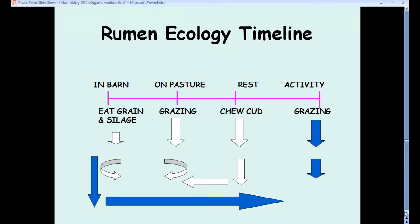The other thing that happens is, if you think about what's happening in the rumen, our cows come in the barn, they eat grain, or maybe they eat a little bit of silage. They go out on pasture and they graze. They rest, they chew their cud, then they get up and they graze again. What's going on in the rumen is that non-fiber carbohydrates come in from our grain, and then they go out and graze, so they get some protein. And when that happens, we end up with microbial protein.